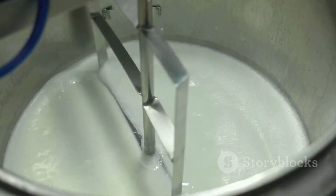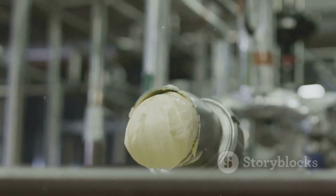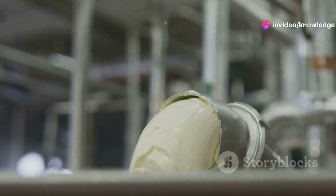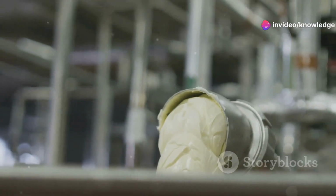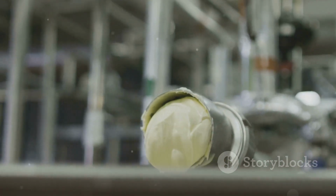This intricate network is designed to handle large volumes of milk efficiently. It's a carefully orchestrated dance, with each step playing a crucial role in the transformation of milk into butter. The machinery and equipment work in harmony, ensuring that the milk is processed smoothly and efficiently. The churning process is where the magic happens.